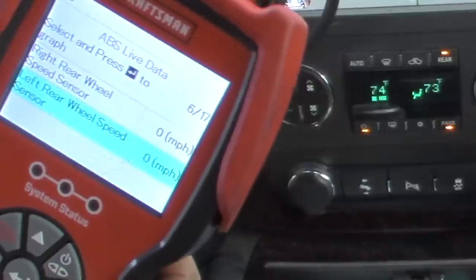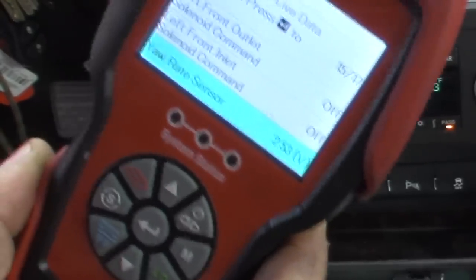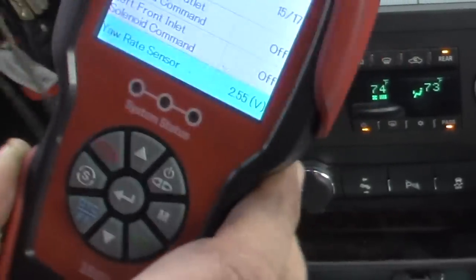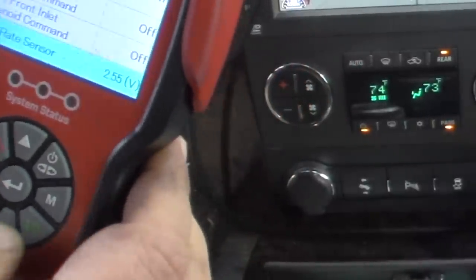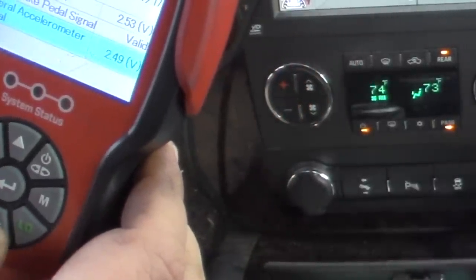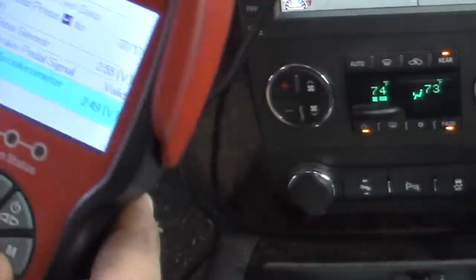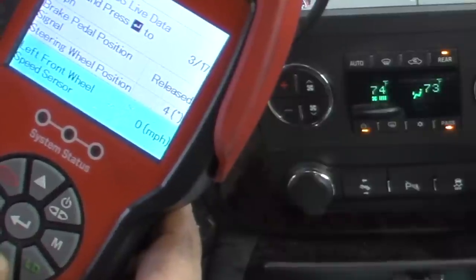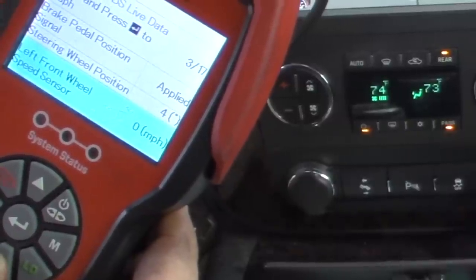You should be able to see the yaw rate in here too. Here's our yaw rate, it's at 2.55 volts. If I shake the car back and forth a little bit, we'll see that go to 2.53. Yeah, so that's working. I'm parked in my yard, so I'm not going to be able to make it accelerate for the accelerometer. But definitely seems to be working now.